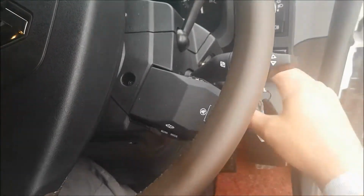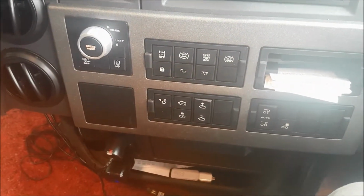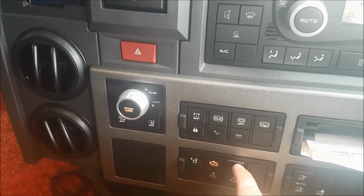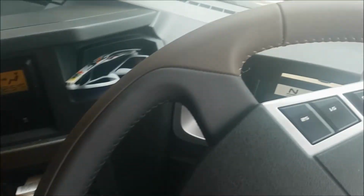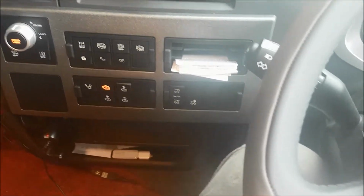Right. So, on your new Renaults, you start her up. Now, here's your panel here. This, press that because it increases the engine revs just slightly. For some reason this truck won't let you engage the PTO if the revs are at idle. Don't know why.